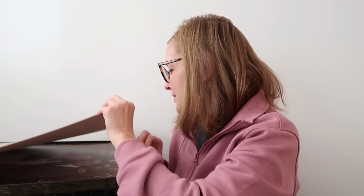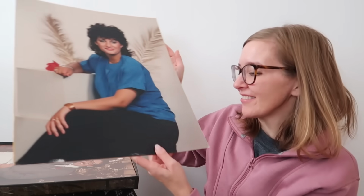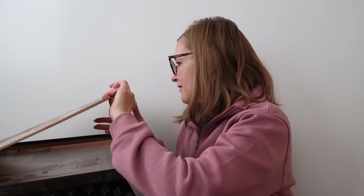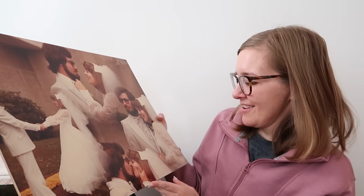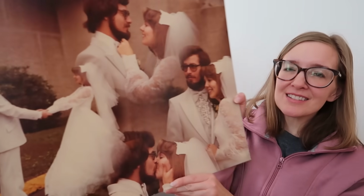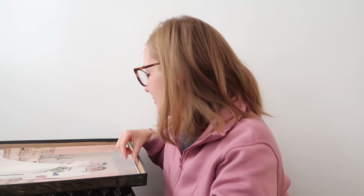Oh man, this screams 80s. Wow. You have the feathers, the rose. I like her bracelet. The hair. Love it, love it. Oh wow, here we go. These are the classic ones where you have the trio. They're all over. This was probably high tech back then to be able to put all the different captures on one photograph. Then they hang it up in their living room.